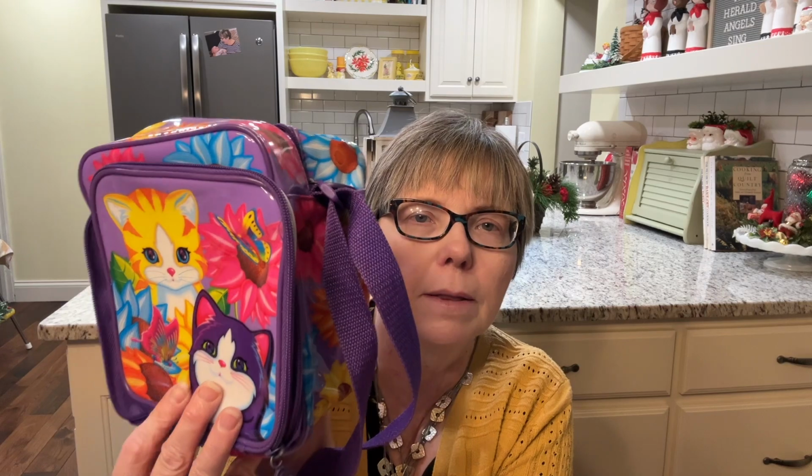And then as far as for another favorite, I would have to say this. I was really excited when I found this, the Lisa Frank little backpack. And then I just uncovered the hat for my granddaughter. I was tickled with that too. So I have quite a few favorites today, but that's kind of what happens when I go to the bins.